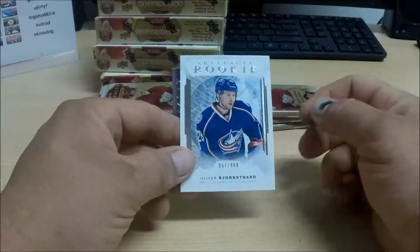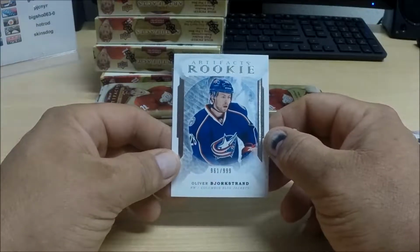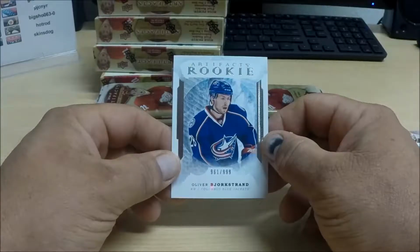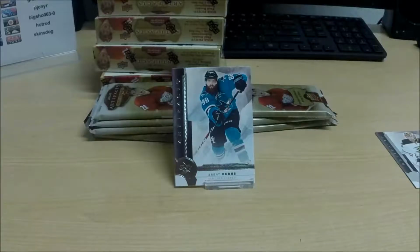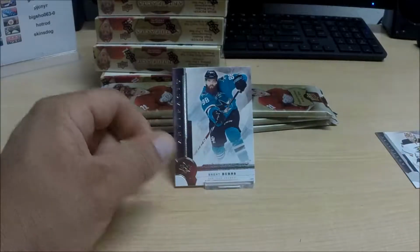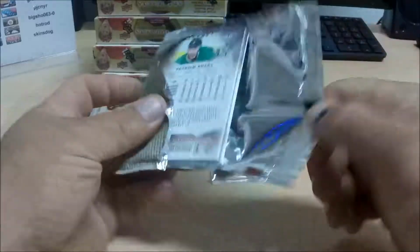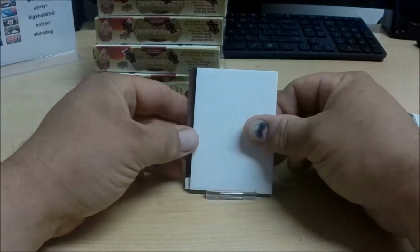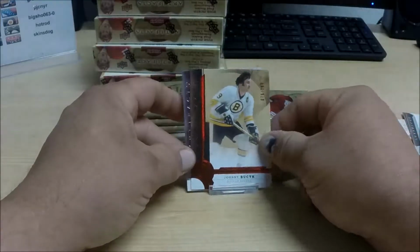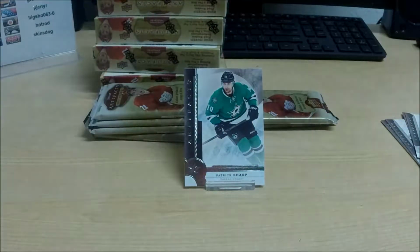Parallel, a double, Dominik Hasek, Buffalo Sabres, numbered to 499. I can't believe, I mean, the Hawks started like crap out of the gate. I think they lost the first two games. We're 0-2-1 to start the season. But they've really picked it up, and they got 6 rookies in the lineup. That's an awful lot of rookies. Speaking of rookies, we have an Artifacts rookie, numbered to 999, Anthony Mantha for the Detroit Red Wings.